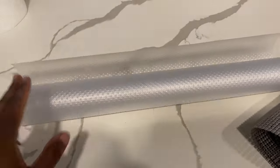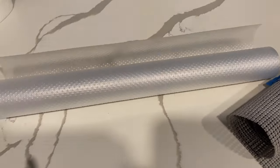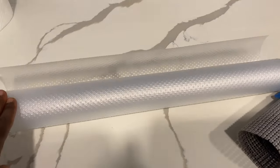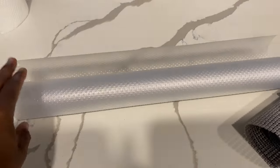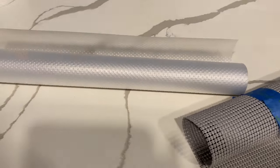Of course, you can get these rolls smaller or larger, and you just cut them to fit the area that you want to put it in. But you definitely want to have this in your kitchen so you save your cabinets and prevent any spills. So this is a pro tip that I'm giving to you, must have.